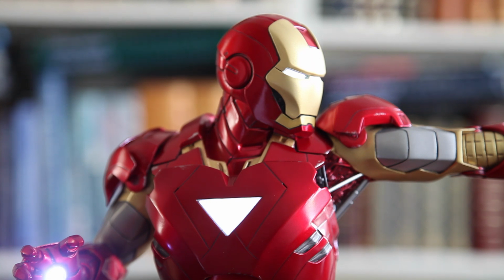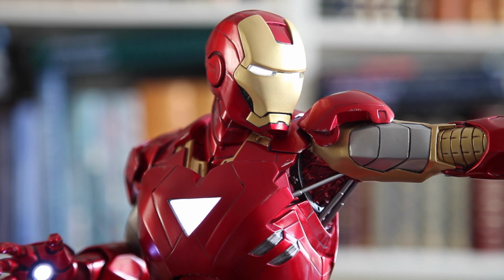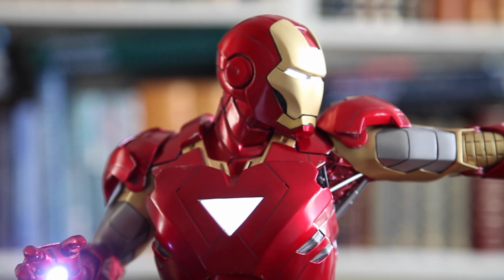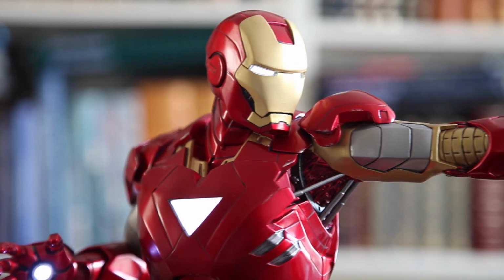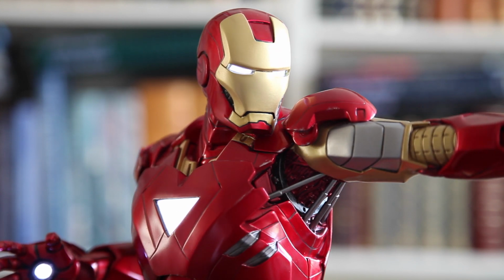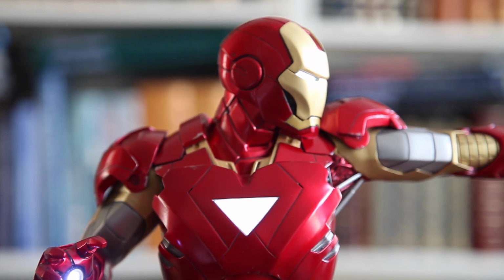Now as you can see, the paint application is really nice. You have these deep red metallic colors as well as the gold one. Now they probably aren't that true to the movie in some ways, but it really looks convincing, and you do have a rather deep and metallic looking red color, and I think that's one of the most important things. Of course the gold color is also important. You can see how that really makes a difference when it comes to the life-size pieces, the busts.